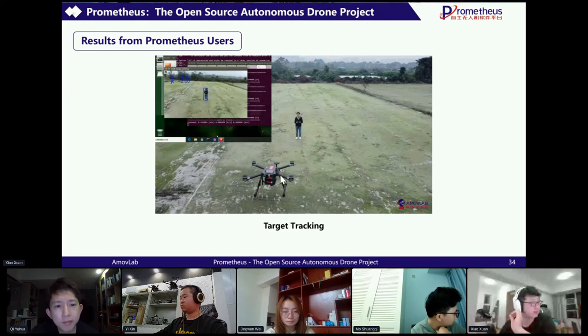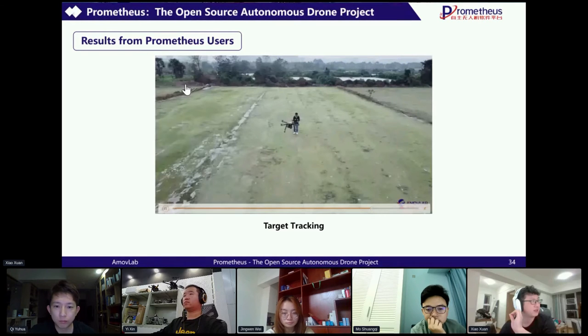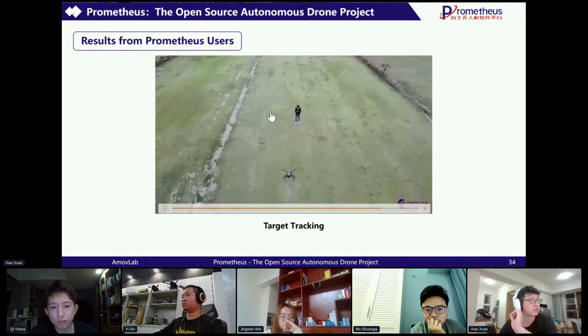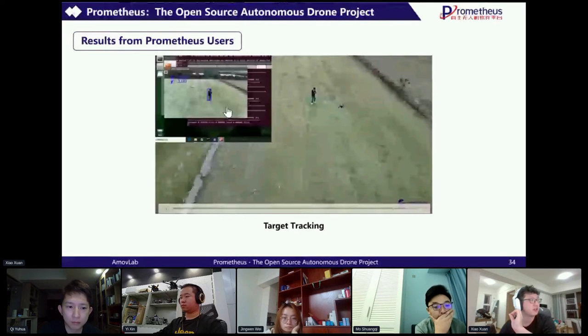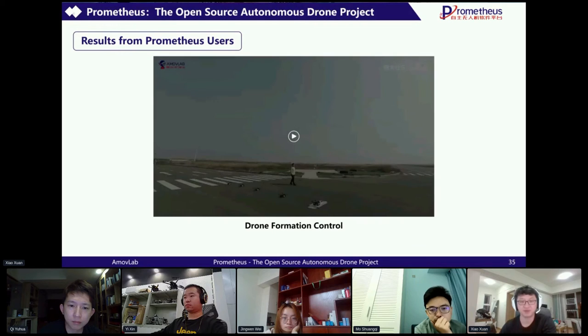And this, back again. Okay, it's moving. This square is just made by the mouse. So the drone will keep the relative distance from the target by judging the size of the target and the number of pixels, just like that. Here is the desktop of the drones, so we can see that. So here we go to the next.